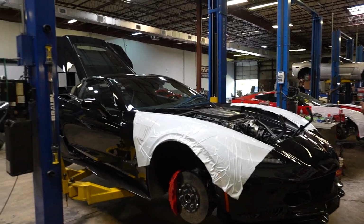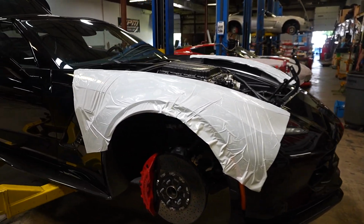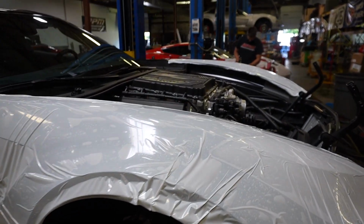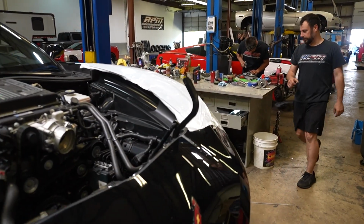Let's have the boss on. All right, so Eric's starting a new project here. Got this awesome black C7 Z06 automatic car, carbon ceramics. Beautiful car. I think that's why the drawer wasn't closing.